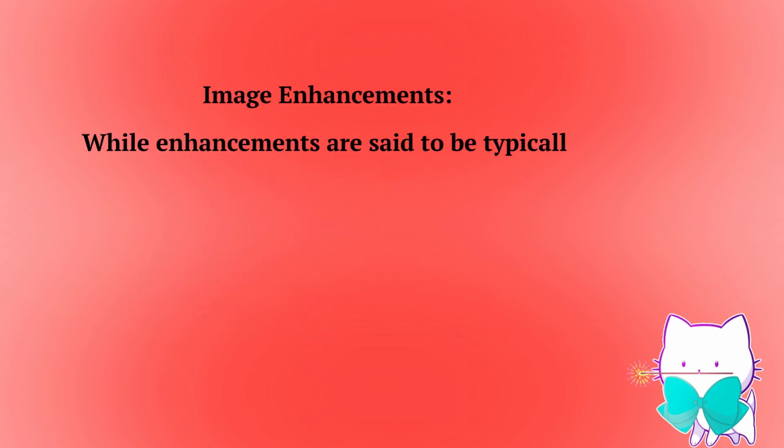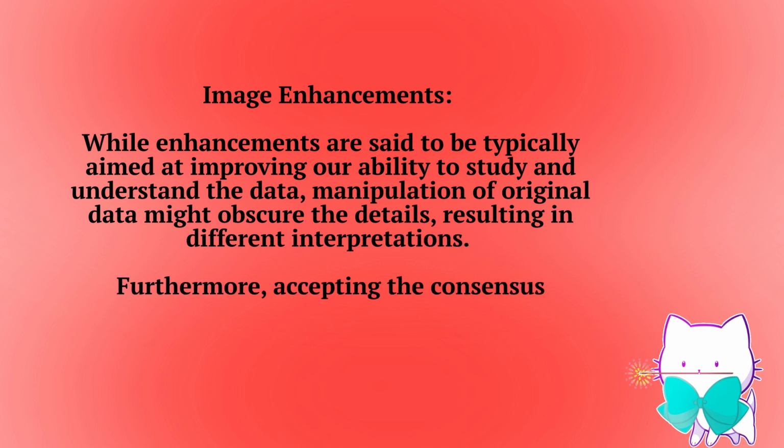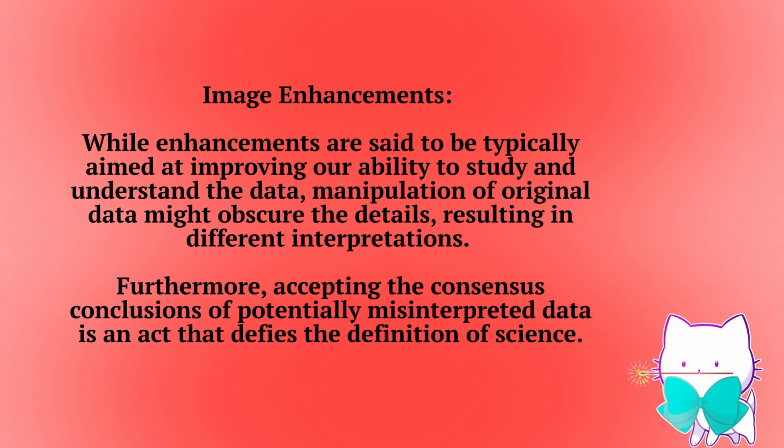Image enhancements. While enhancements are said to be typically aimed at improving our ability to study and understand the data, manipulation of original data might obscure the details, resulting in different interpretations. Furthermore, accepting the consensus conclusions of potentially misinterpreted data is an act that defies the definition of science.